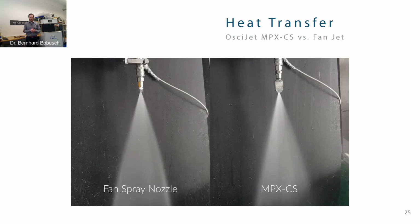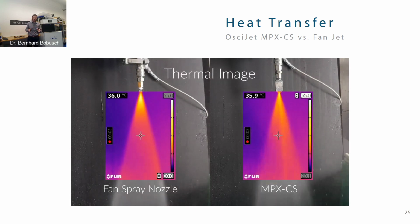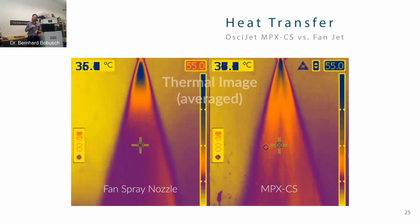For the heat transfer, we chose our MPX-CS nozzle in comparison to a classical fan spray nozzle, and we got our hands on an infrared camera to see the heat loss in the spray. As I start the video, you will see the thermal image on the left and on the right, and as you can see on the right side, we have about 1 to 2 degrees Celsius higher temperature around 20 centimeters downstream of the nozzle. The average thermal image, as it is shown here, clearly visualized the better heat transfer. On the right side for our MPX nozzle, you have the lighter, the more yellow spray, which indicates higher temperature than on the left side for the fan spray nozzles.